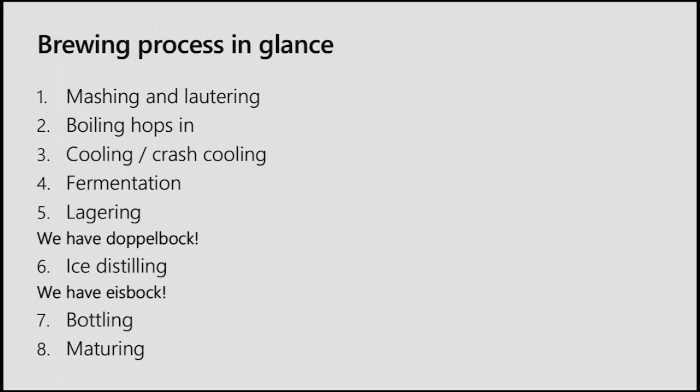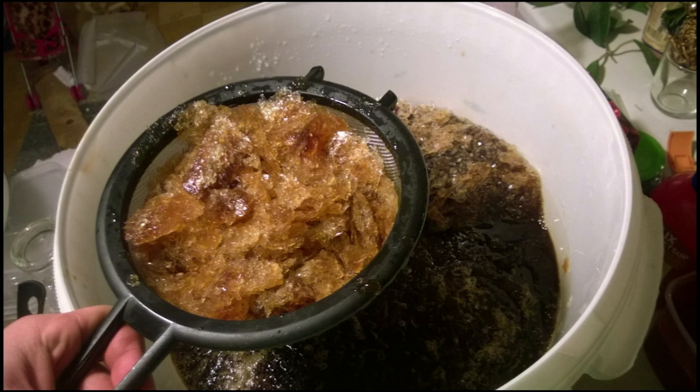So after ice distilling, and in the case of Doppelbock after lagering, the beer is usually bottled, and such strong beers usually have to stay in bottles for around a month or two before drinking, so the taste of the beer can settle. So here is a photo of me at home in action. It was an 8 degree double bock that ended up being an 11 degree Eisbock. I was very happy. A few weeks.